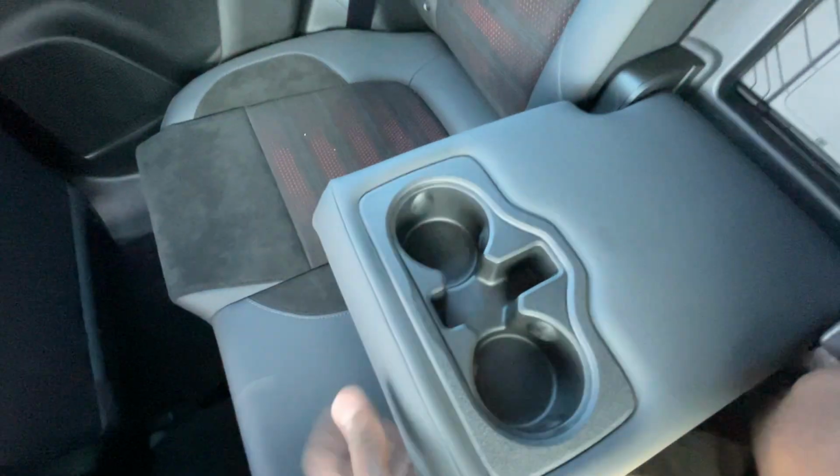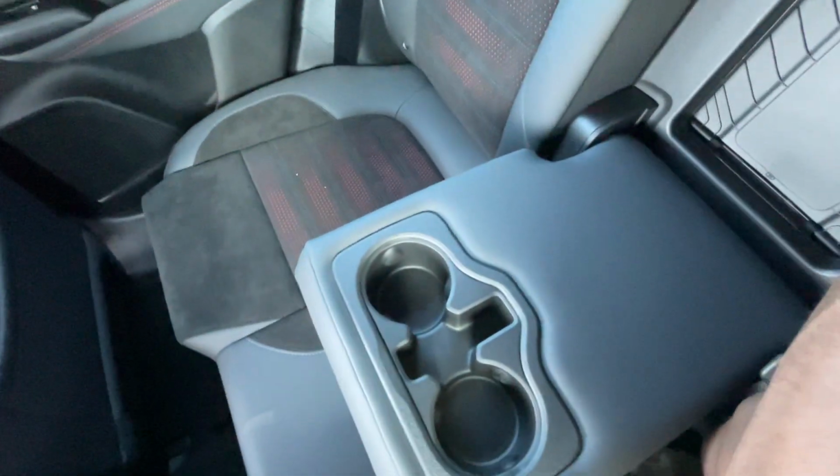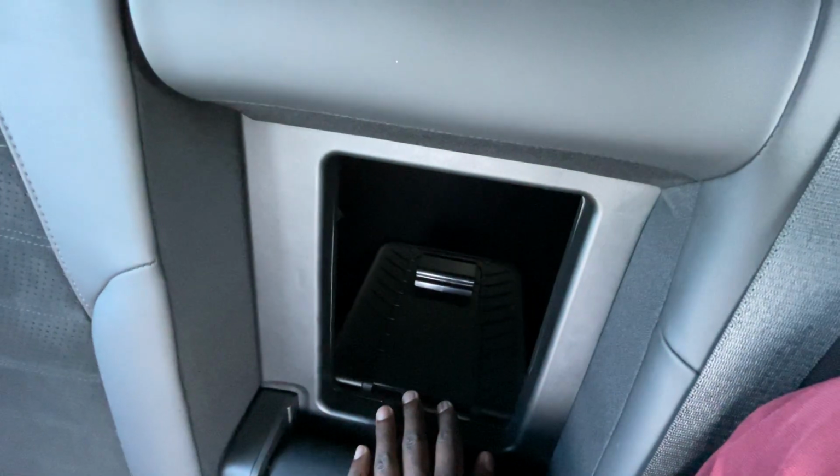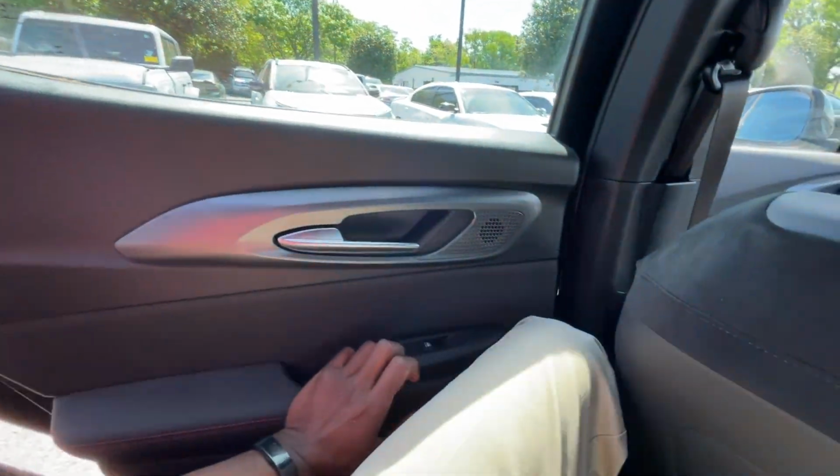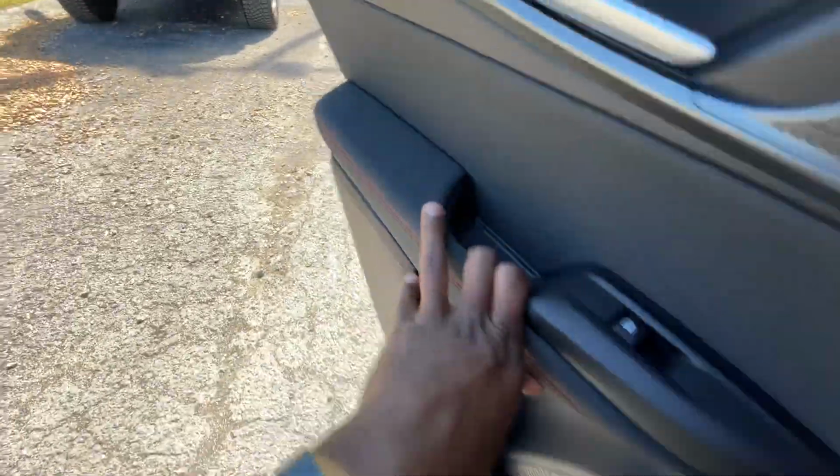And then this middle seat folds down, bottle holders and whatnot are there. And you do have a release to go through to the back, which is pretty neat, I think. LED dome lights in the back. Let's go ahead and make our way towards the back.